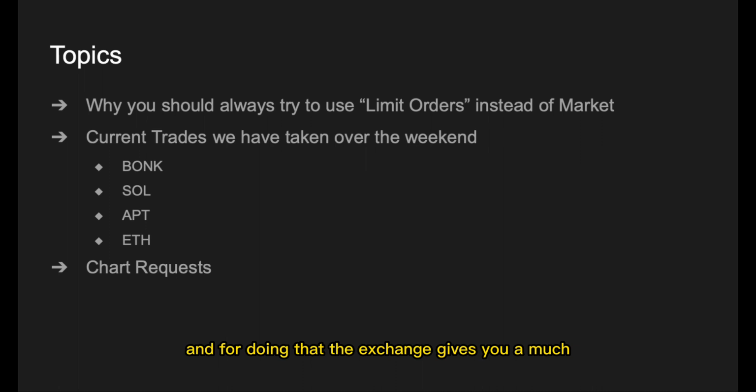And for doing that, the fee the exchange will charge you for the transaction is like 10% of what it normally would be if you were to just market buy. So a lot of guys, when they get into trading, don't know this. They're not realizing the amount of money they're actually losing from just constantly doing market buy, market sell. So yeah, that's the main reason. We want to be using limit orders.